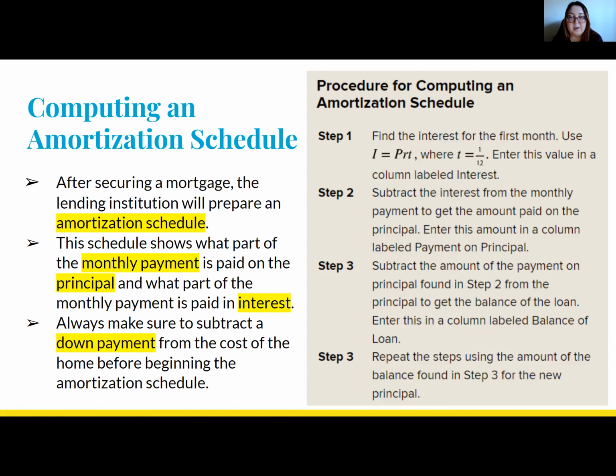Step 3, part 1, you'll subtract the amount of the payment on principal found from step 2 from the principal amount to get the balance of the loan. You'll enter this in a column labeled balance of loan. Then your last part here is repeat the steps using the amount of the balance found from step 3 for the new principal. So as you do more rows of your amortization schedule, you have to remember your new principal is really whatever the balance was left over from the previous row. It's always good to remember that.